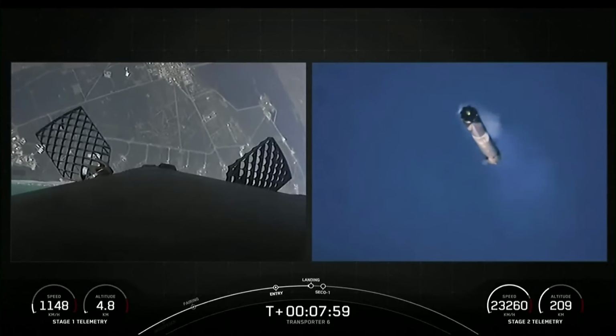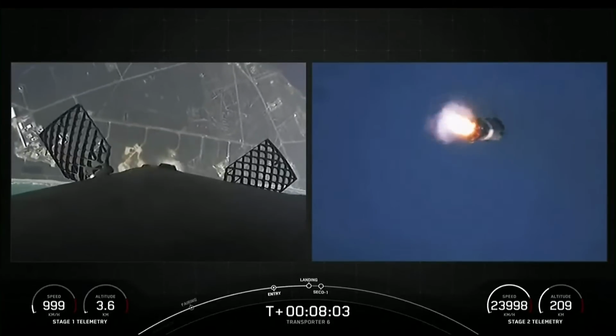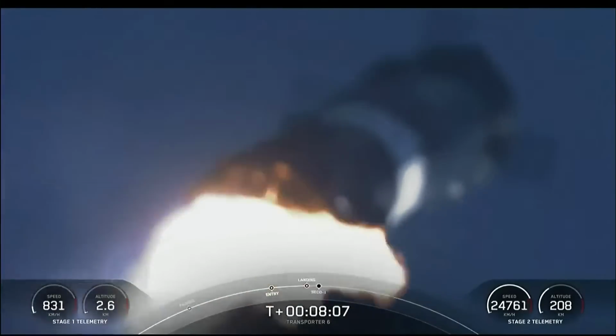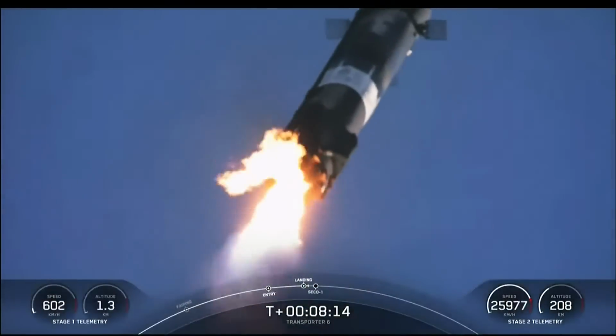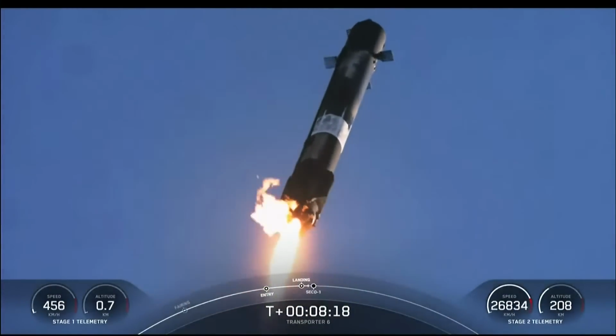On the right-hand side of your screen, we've got a ground view of stage 1. You can see the center engine has ignited. Stage 1 landing burn. We'll expect to see the 4 landing legs deployed for a soft touchdown at landing zone 1. Now, during this, we'll also hear a call out of second engine cutoff on the second stage.